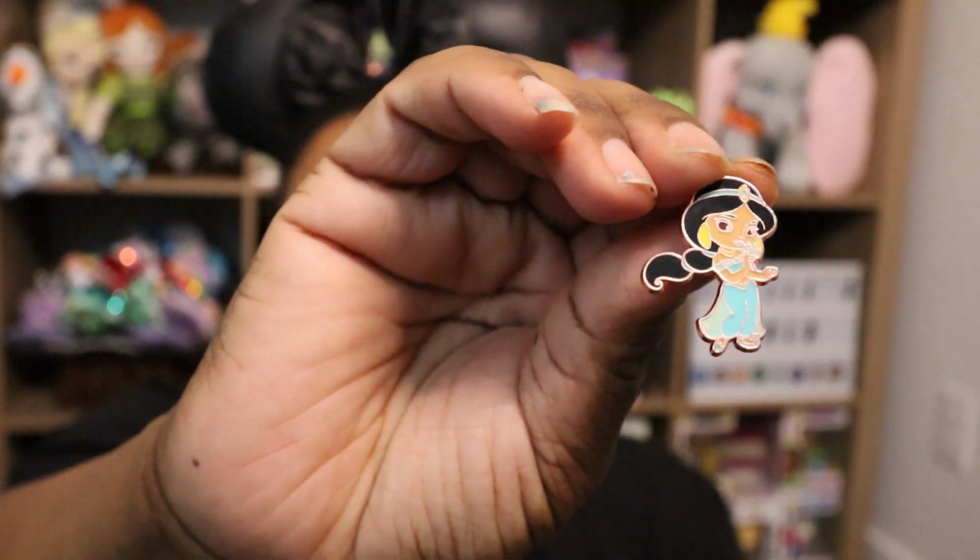I already got Belle, I got Jasmine. There are 4 more. I really want Tiana. Like, if I don't get anybody else and I get Tiana, I will be super duper happy. So let's see. Who's this? And another Jasmine. Okay, girlfriend, you're about to go into the same pile as Belle. But then again, I had so many. There were bound to be duplicates.